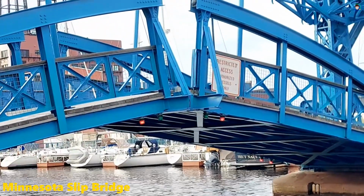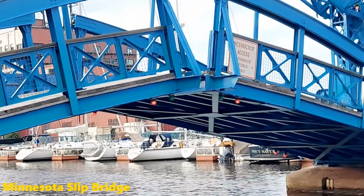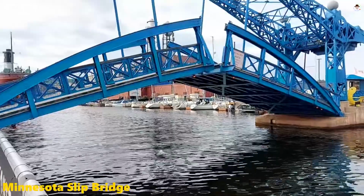Here's another bridge, the Minnesota Slip Bridge. The bridge is an operational bridge and may be in an upright position for several minutes to allow for passage of charter fishing vessels.